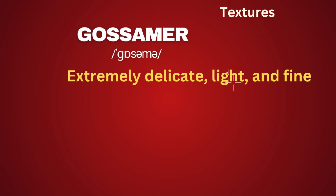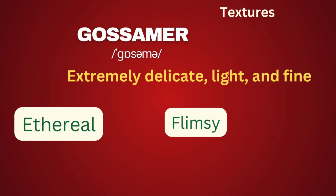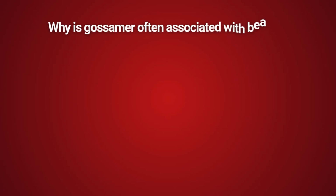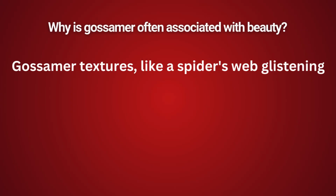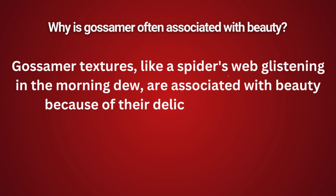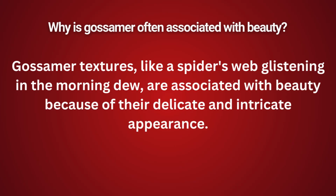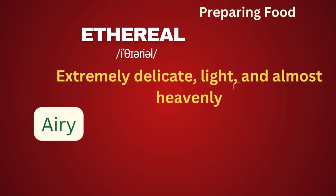Gossamer. Extremely delicate, light, and fine. Ethereal. Flimsy. Airy. Fragile. Why is gossamer often associated with beauty? Gossamer textures, like a spider's web glistening in the morning dew, are associated with beauty because of their delicate and intricate appearance.